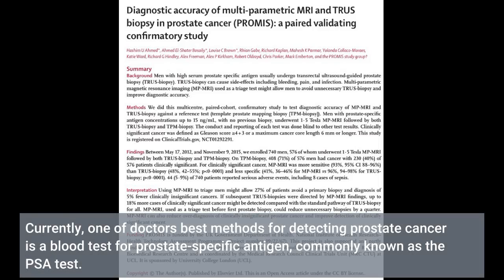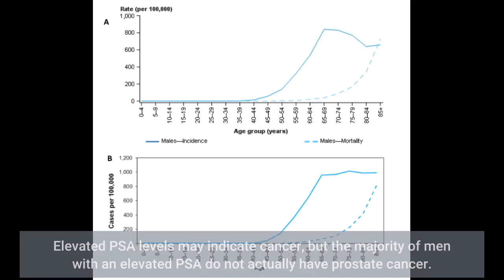Currently, one of doctors' best methods for detecting prostate cancer is a blood test for prostate-specific antigen, commonly known as the PSA test. Elevated PSA levels may indicate cancer, but the majority of men with an elevated PSA do not actually have prostate cancer.